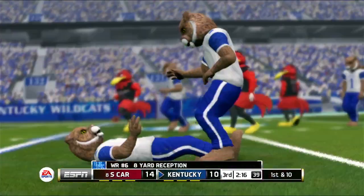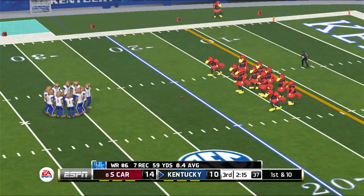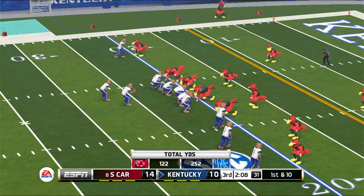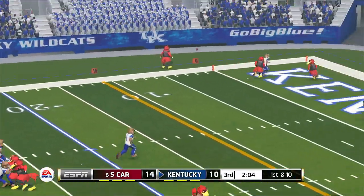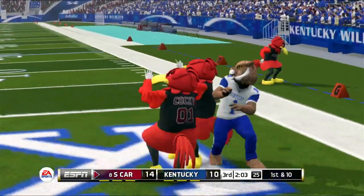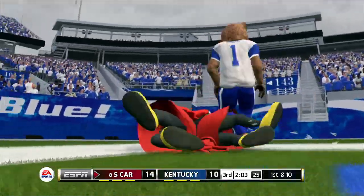Down at about the 21. This is the ninth play of this drive. Empty backfield, quarterback in the gun, five wide receivers. Deep ball, laying it out there. It's intercepted. This quarterback better start making better decisions in the passing game. Otherwise, this corner will come up with even more picks in the future.